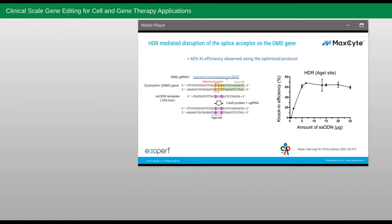The MaxCyte platform was used to electroporate RNPs and increasing amounts of ssODN knock-in template to induce exon skipping by disruption of the splice acceptor site on exon 45 of the Duchenne muscular dystrophy gene. When the high-energy protocol was used, over 60% knock-in efficiency was observed, as evidenced by the introduction of the AgeI site.